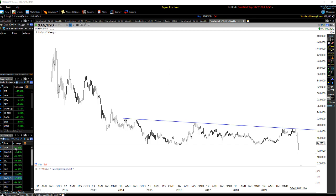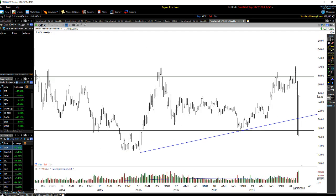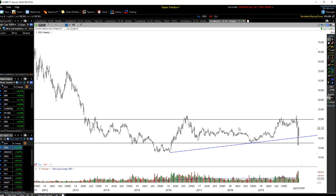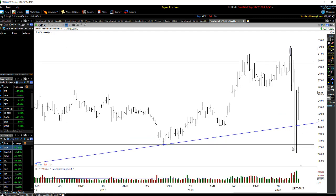Now, let's look on through to the gold stocks. Interesting stuff with the gold stocks. Now, what do we have here on the GDX, right? This is a weekly chart, but notice how we actually flushed down below this level through here, came down below support, and now we're rallying back up.